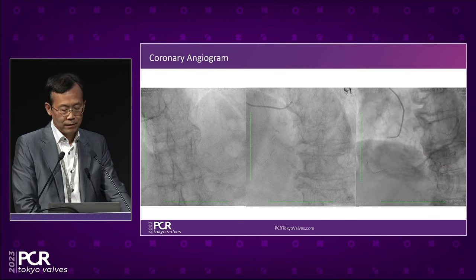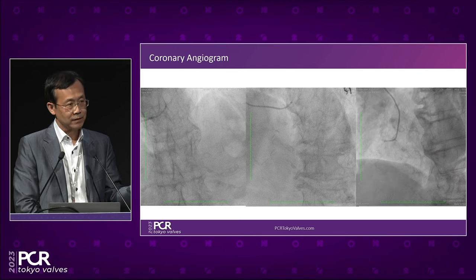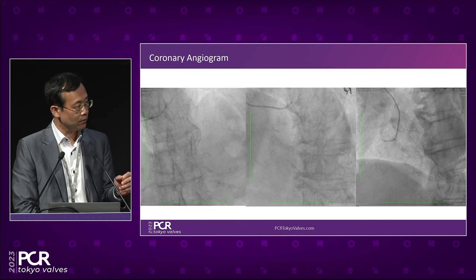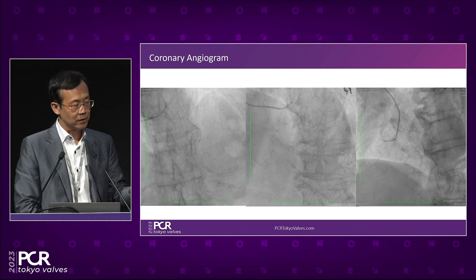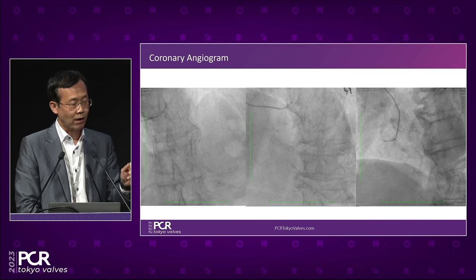Well, for me, I always look at the symptoms of the patient and then the anatomy. If the patient is symptomatic, I try to fix the coronary arteries before the TAVI procedure. When there is significant proximal stenosis, especially proximal LAD, I would try to fix it before the TAVI procedure. For all others, like more distal lesions or moderate disease, probably I would not do it until after the TAVI procedure when the patient is more symptomatic. We can always go back and perform the coronary interventional procedures as long as we can do the TAVI procedure right.